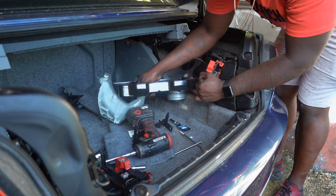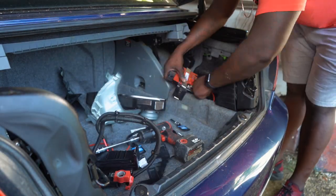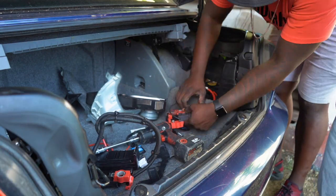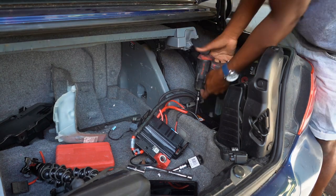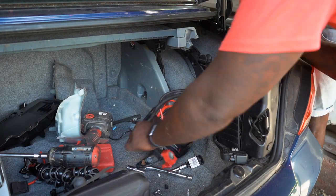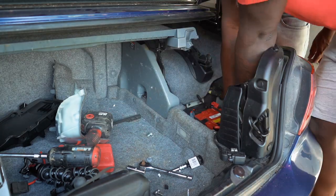So out with the old battery, and whilst I was at it, I went ahead and swapped out the old battery pyro fuse because that had blown. So with the new one on, I got the new battery in there, and then it was time to test to see if the car would actually start.